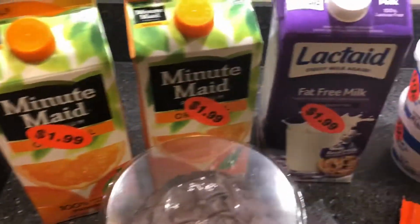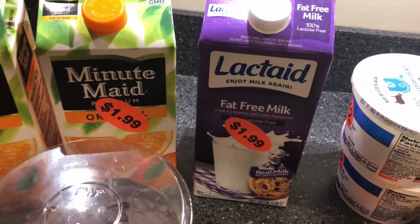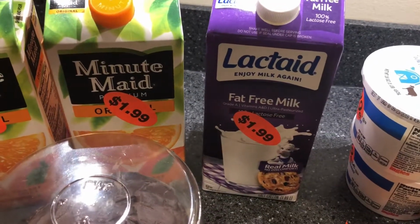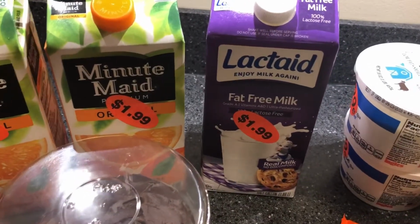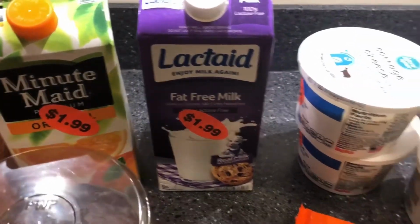Also, we have lactose-free fat-free milk. It's on sale. I have one child that sometimes has a little gastro upset when he drinks too much milk at one time. So this was on sale. I thought I would get it for this child. He doesn't drink milk as a regular rule, but sometimes he feels like it. So for $1.99, I can swing it.